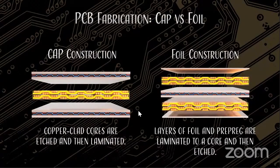All right, next topic. And I know I'm doing lots of topics for you. I hope I'm not overwhelming you. Cap construction versus foil construction. So two ways that we make boards. One, we take those cores that we get from Japan, and we squish them together with prepreg in the middle. The other way, foil construction, we start off with one of those cores, and then we just keep adding prepreg foil, prepreg foil, prepreg foil in each lamination cycle.